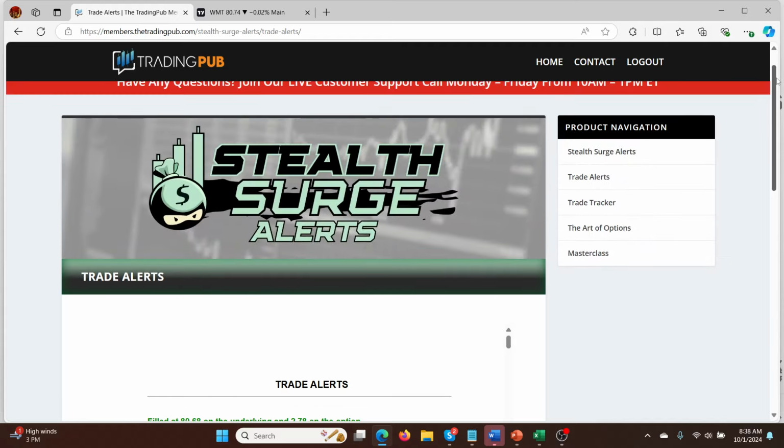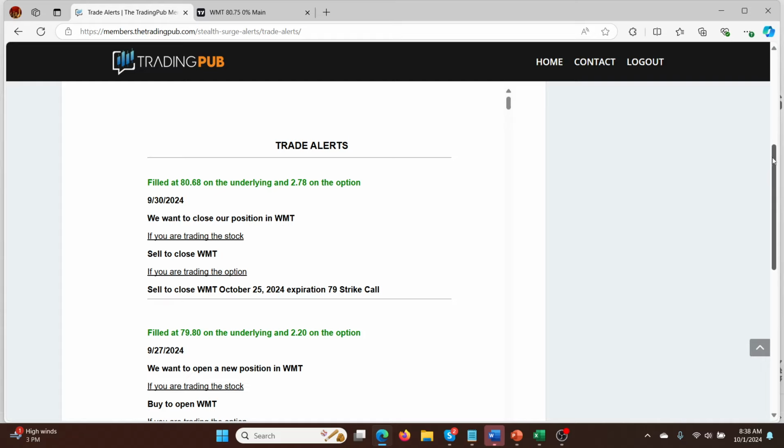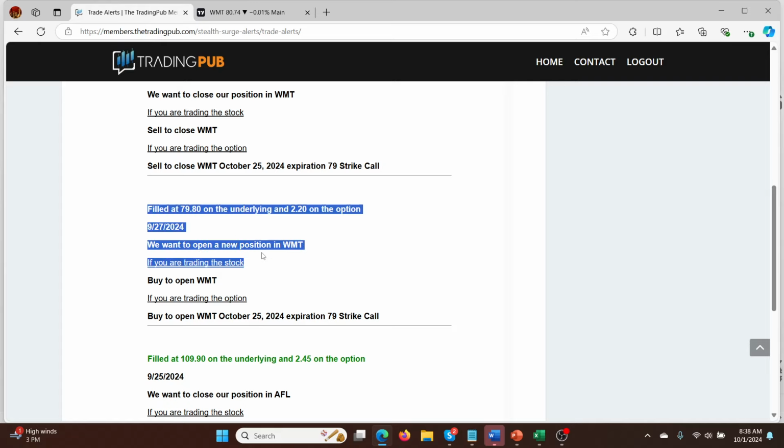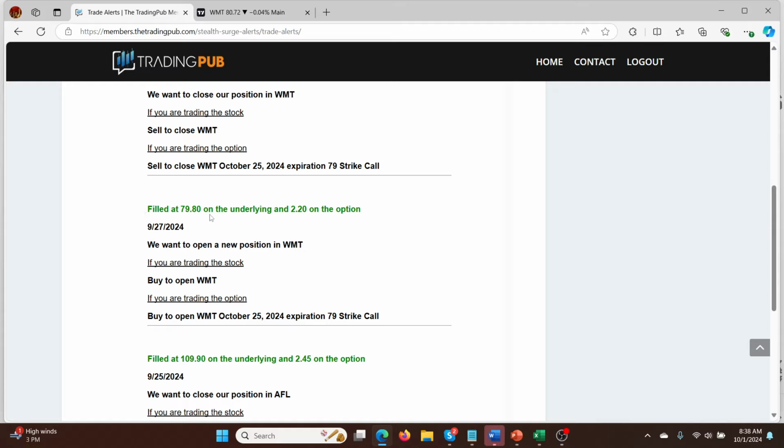This is the trade alerts page for Stealth Surge Alerts. And you can see that down here, he did WMT options and the stock the other day, the 27th, so 3 or 4 days ago now. And you can see what the alert entails, filled at 79.80 on the underlying, it's 2.20 on the option. So he says we want to open a new position in WMT. So if you're trading the stock and if you want to buy the option, this is the option he gave, which is October 25th, 2024 expiration, 79 strike.